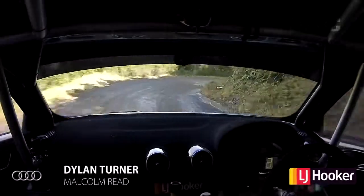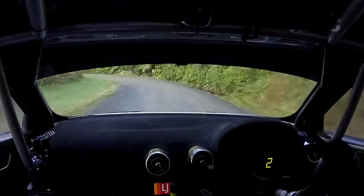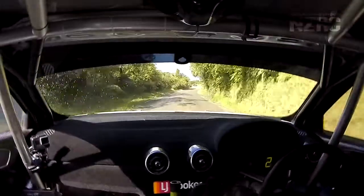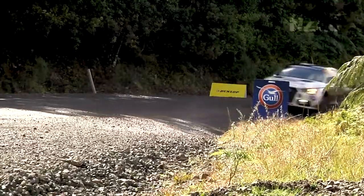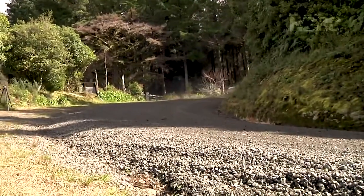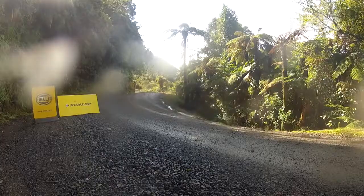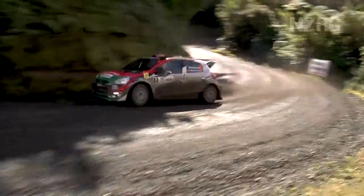Dylan Turner, 21 seconds slower than Reeves on the stage, so while Reeves went to first, Turner would drop to fourth, just 2 seconds behind Paddon. And that really shows you how quickly fortunes can change in just a short 16k stage like this. Matt Summerfield holding fifth, just 5.6 seconds behind Turner despite catching Quinn in the stage.